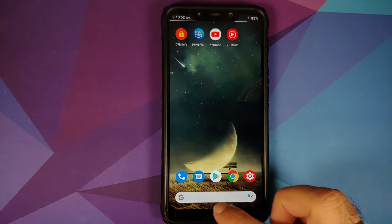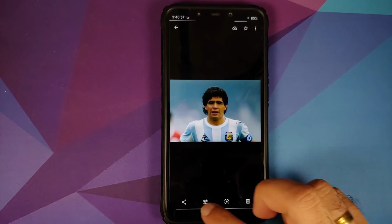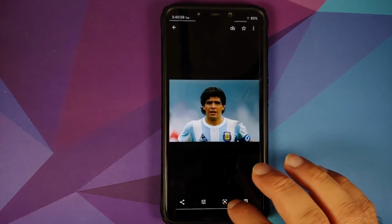And there it is, peeps. That was our first look at Evolution X based on Android 11 running on the Xiaomi Poco F1.